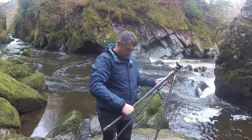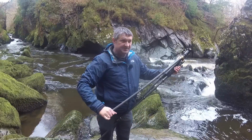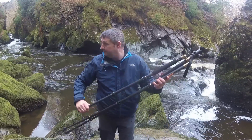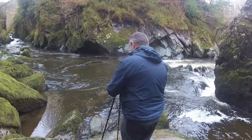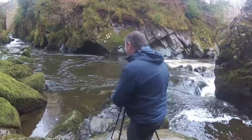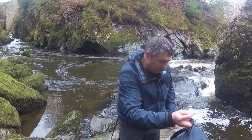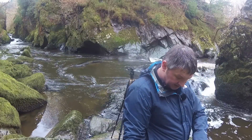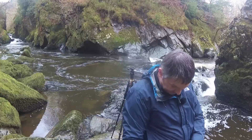I think it's been raining all night and it's really slippery down here. I mean, seriously dangerous. I'm looking at the gorge up there and going on a long lens, I think, so I can really shoot into the gorge up there.